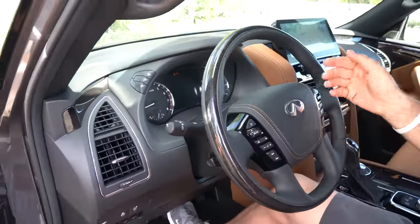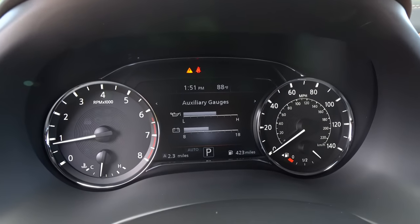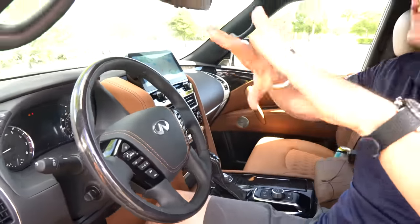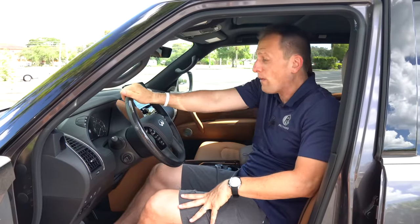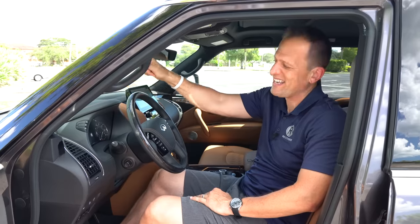And then instrumentation. You have a very, very nice display, digital 7 inches in the center, and then you're going to get analog tach, analog speedometer, coolant, and fuel gauge. It's a far cry from what Cadillac is doing with their full digital displays, but if you like that old school feel when it comes to instrumentation, I dig it. I think the bigger problem and the bigger zonk is that there's no head-up display, and that would have been a nice extra touch. But why don't we get to that mid-row, because I'm dying to show you how much room there is in this QX80.